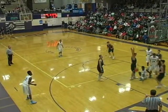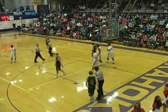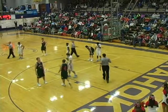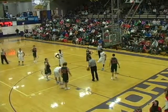Inside, nice move, and Gavin's going to be whistled for the foul. I think what happened is he went up, he was okay, and then when he came down, we hear it all the time, you're going to get called for it, and Gavin did. Yeah, Gavin's got 2 now.